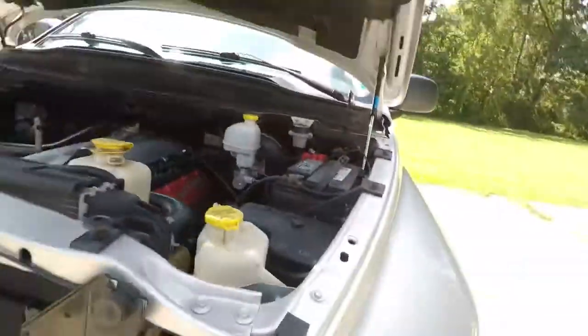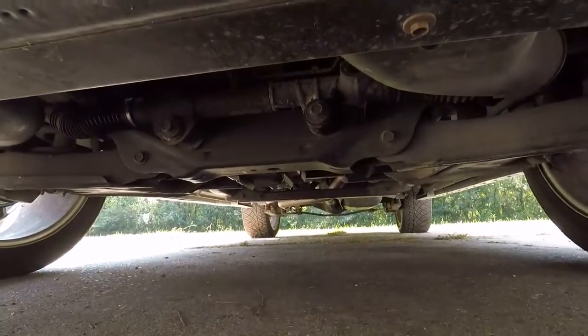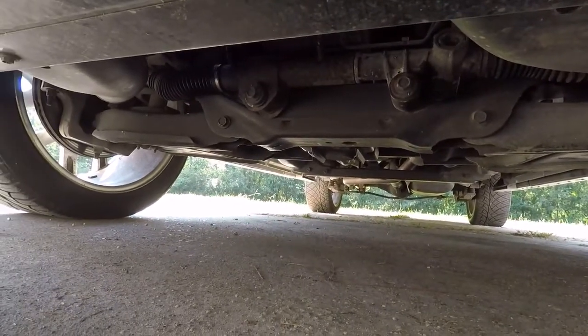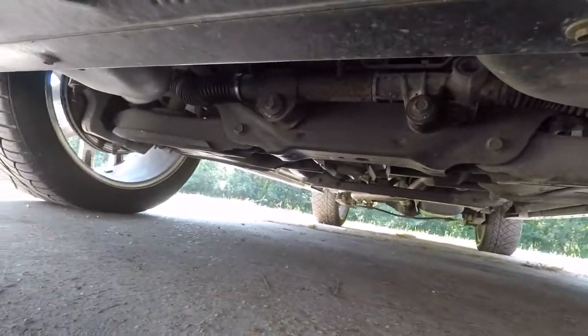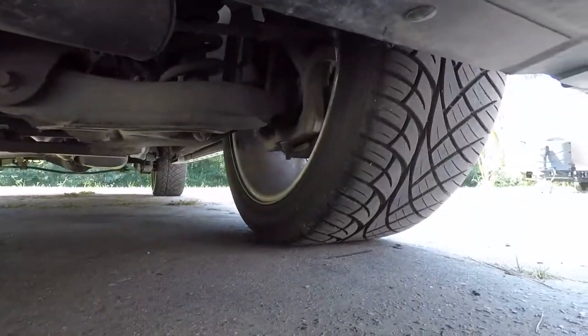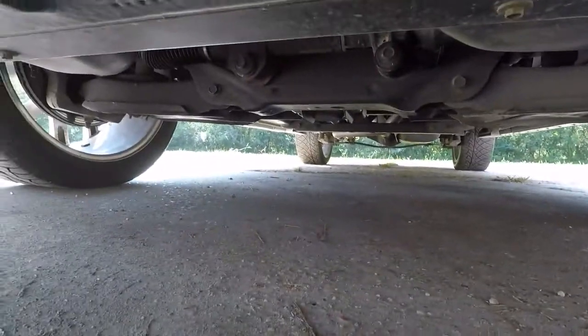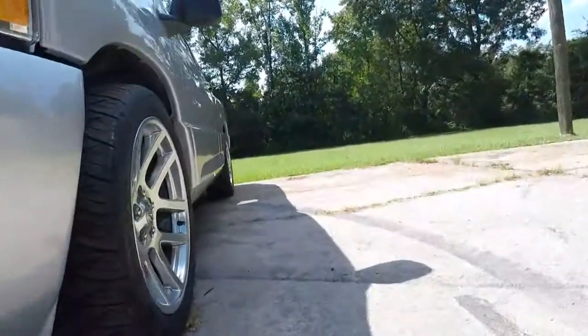Alright, so we'll take a look down low, which is fairly low. Nothing too much to see from the front. She's pretty good and dry. And now we're going to move to the side so you can see the rebuilt transmission as well as the rest of the pipes.